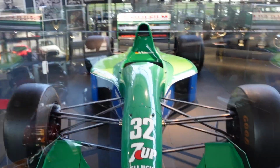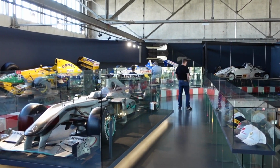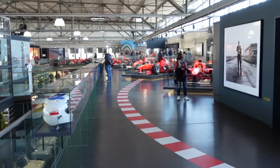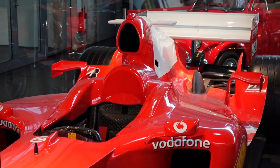These were his very first car, the first car to win a world title in. Other Benetton cars and the cars that actually got him into F1, the F3 cars. And then this comeback car. Now we'll go to the nice ones, to the Scuderia Ferraris, where he won all the world titles.